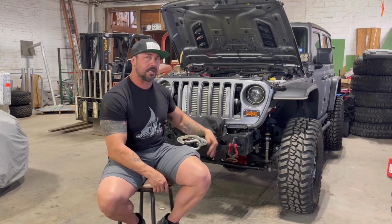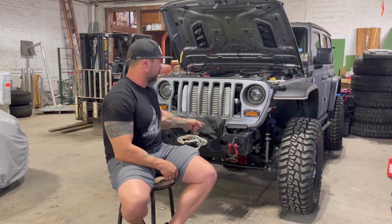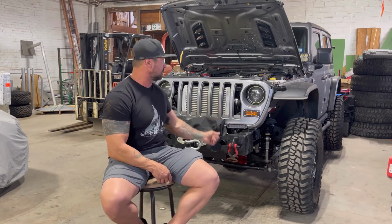But I don't know anybody that has a truck like this or a Gladiator that's got 513s that doesn't run any extra heavy weight. Bumpers, winches, axles, axle trusses, all the gear I take. So that being said, 513s is 100% not for me.